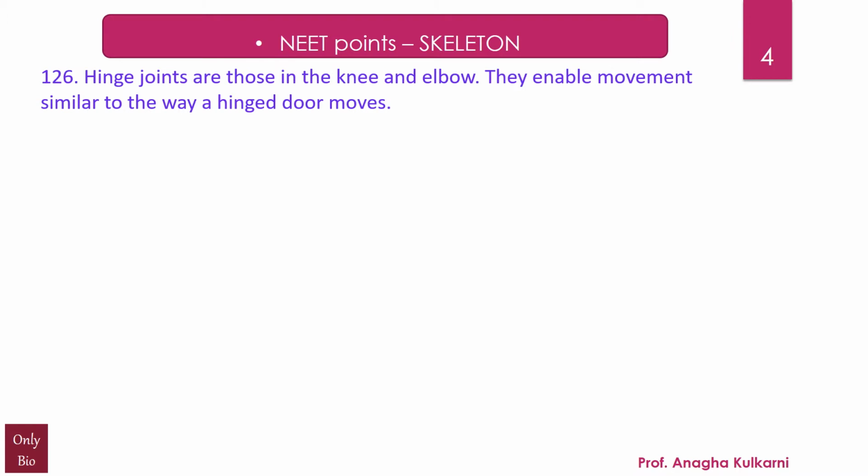Point number 126. Hinge joints are those in the knee and elbow. They enable movement similar to the way a hinged door moves.